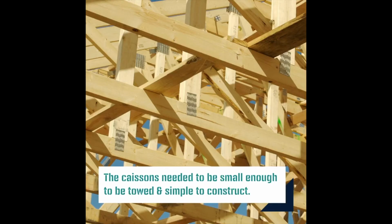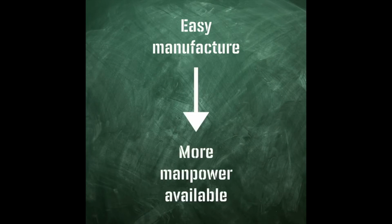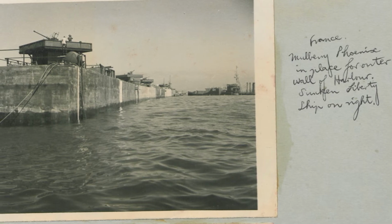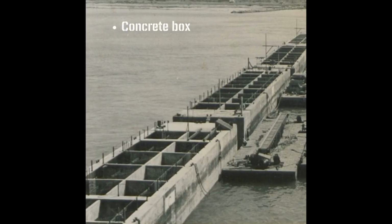The caissons needed to be small enough to be towed, and with the large number estimated to be needed, simple to construct. Unskilled labour was easier to find in the middle of the war than skilled, and so the easier their manufacture, the more men would be available. The caissons would be constructed in dry docks, and it was estimated that 6 miles of the caissons would be needed within 6 months.